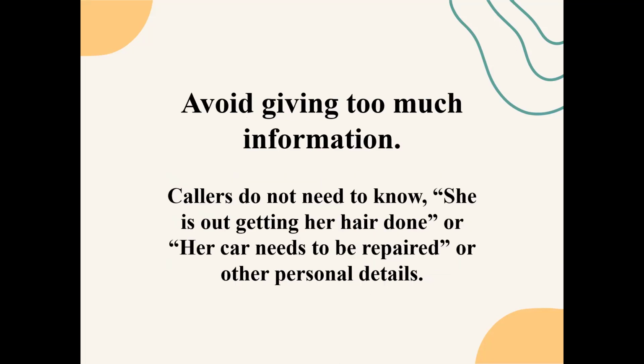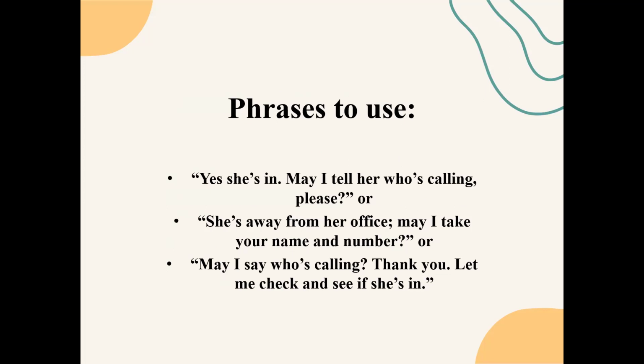Don't give too much information. If someone asks to speak to a librarian, you don't have to say she's getting her hair done or her car needs to be repaired or other personal things in her life. They don't care and they don't need to know that. So just tell them she's away from her office. May I take your name and number? That's enough. That's all they need to know.